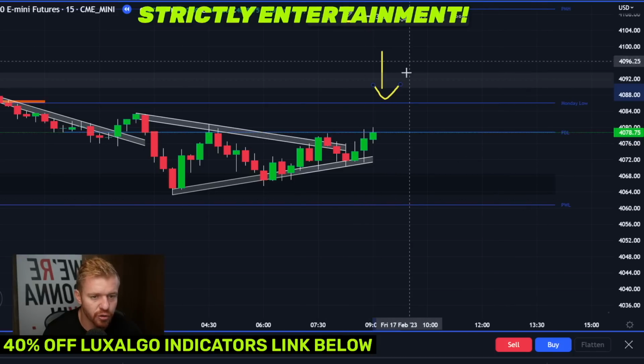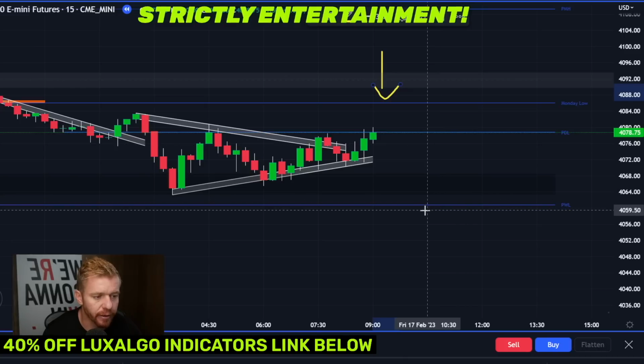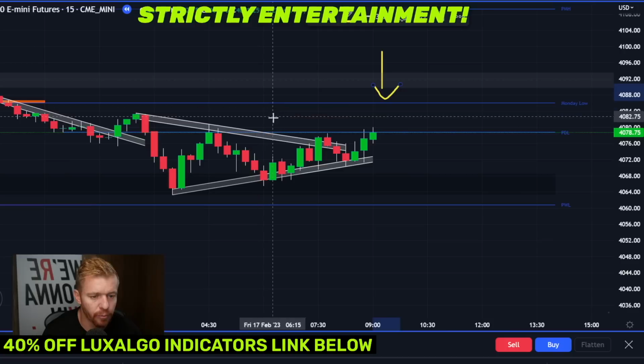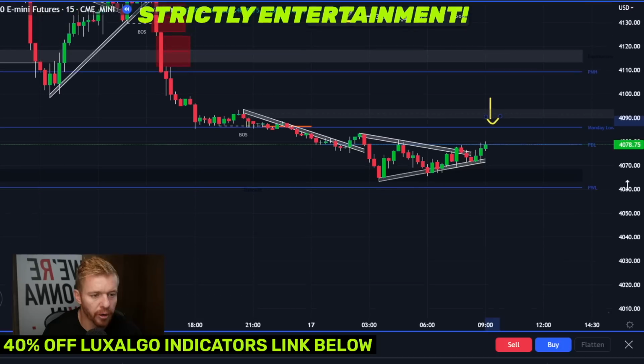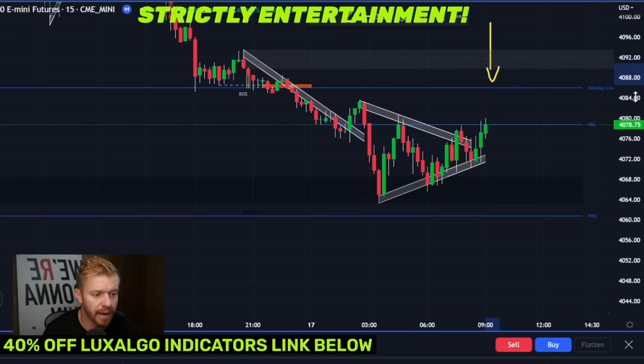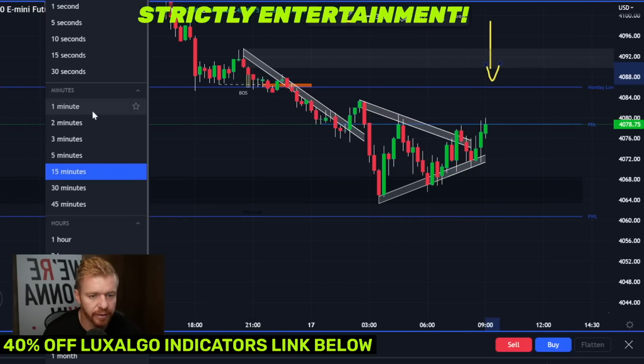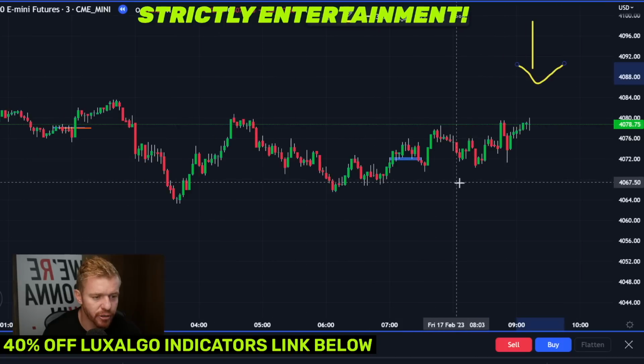We broke out of this triangle and we started pushing up here on the 15-minute chart. So I would say that Monday low was the big focus, and then that previous day low right there. That Monday low and that previous day low basically giving us a pretty good area to look for a short opportunity here at open. You can see the overall market has been selling off there. Let's see what happens if this plays out and hits that Monday low and then pulls back here at open. Let's go to the 3-minute chart to see if we can find a better entry.